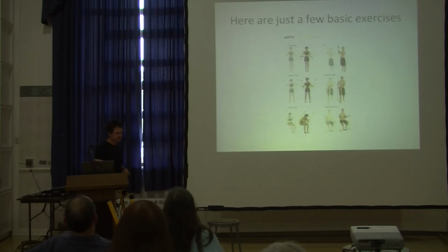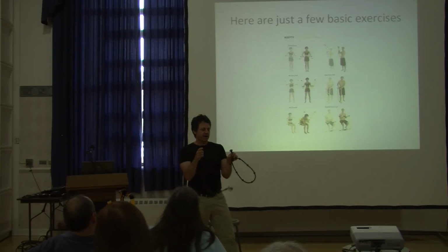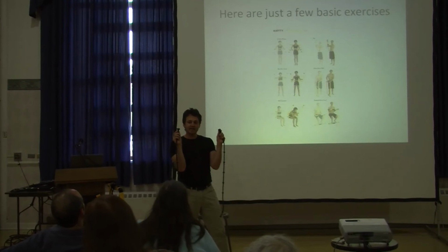My other exercise devices are these cords. Now they look like normal cords with knobs on them. But I just got a patent on this year, and I developed a whole set of exercises using what I call toe cords.